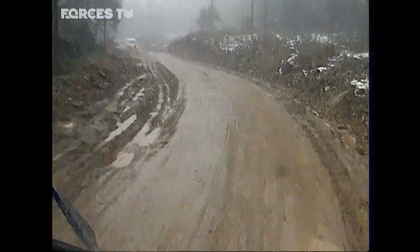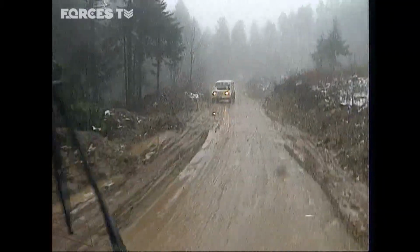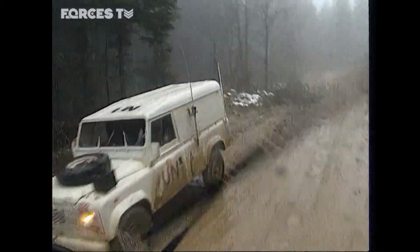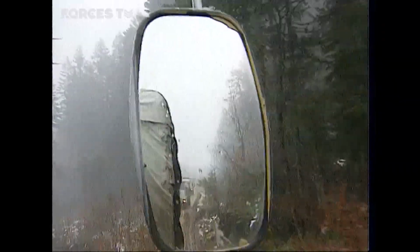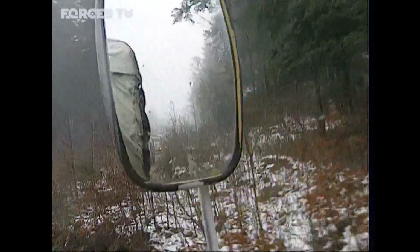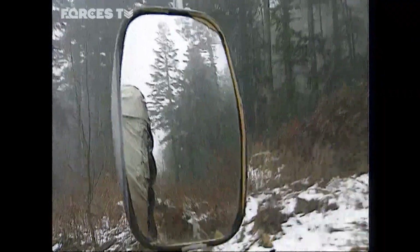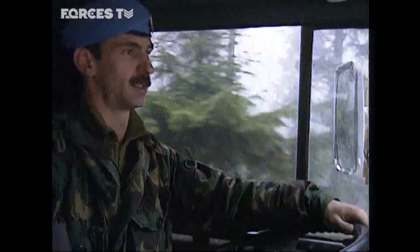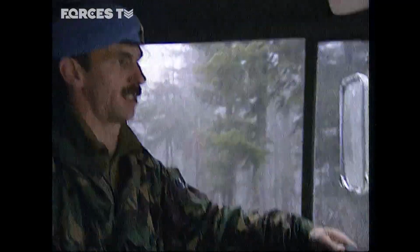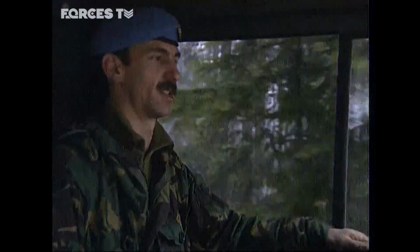Do you ever come across the local army, who are renowned for having a few too many and going a bit wild? We do come across them actually, and there have been a couple of hairy situations where they've driven past us just to let us know that they're there. Not directly aimed at us, it's just their way of saying, you know, we're here. So do you feel safe? So far, yes. It's all the Croatians at the moment. We haven't actually run into any of the Serbians.